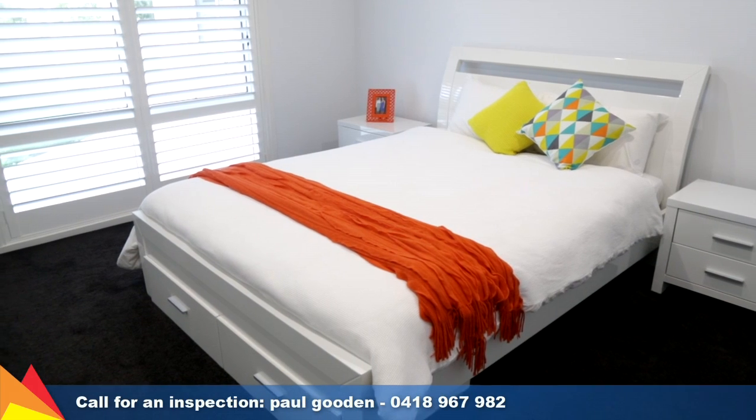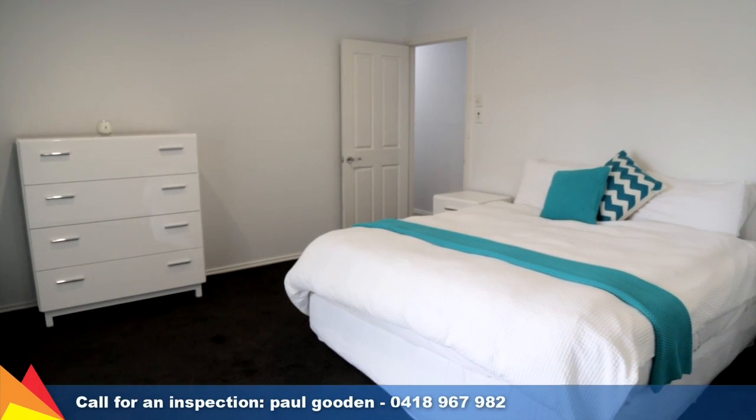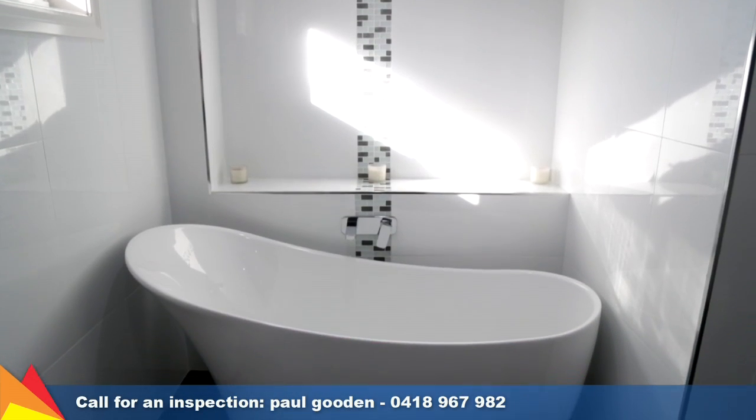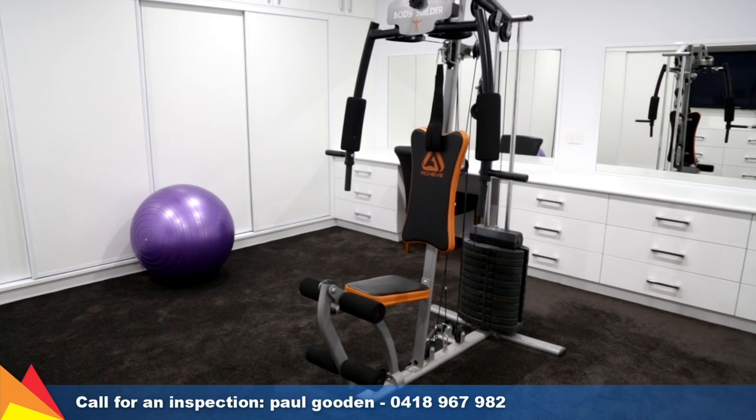There are four generously proportioned bedrooms. Families as well as guests are easily accommodated. The large master bedroom has a modern ensuite, plus access to a private dressing room or home gym, which needs to be seen to be believed.